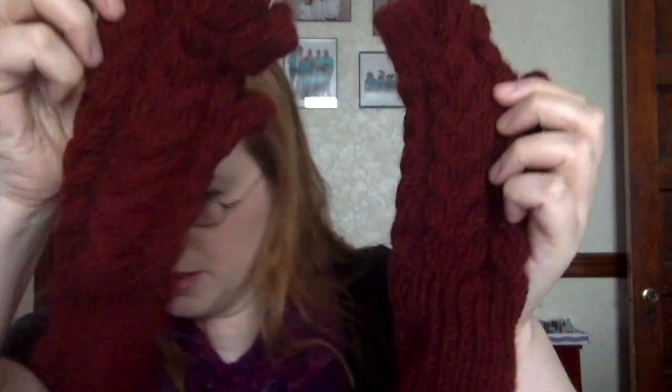So my second finished object was also a half object last time I spoke to you 3 weeks ago. Did I say what today is? Today is February 15th. It's a Thursday. So it's been 3 weeks, so I've got a number of finished objects. And it's these. These are the Bracken Fingerless Gloves by Kalula Hudson.